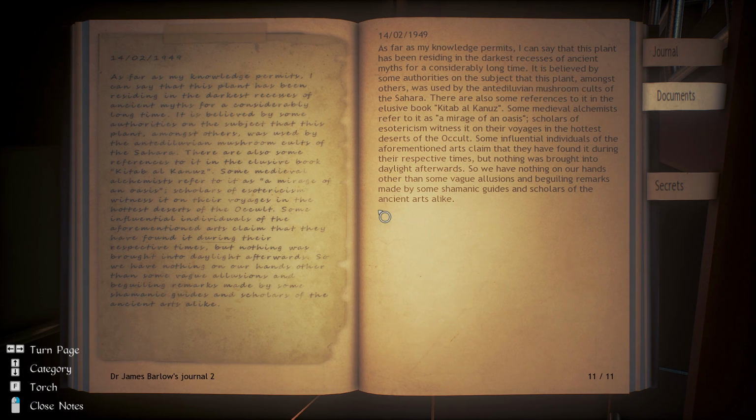Kitab, which is book in Turkish. Some medieval alchemists refer to it as a mirage of an oasis. Scholars of esotericism witness it on their voyages in the hottest deserts of the occult. Some influential individuals of the aforementioned arts, well, ain't that motherfucking eloquently put, claim that they found it during their respective times, but nothing was brought into daylight afterwards. So, we have nothing on our hands other than some vague allusions and beguiling remarks made by some shamanic guides and scholars of the ancient arts alike.